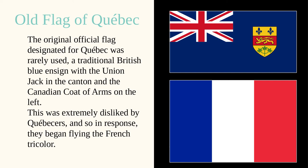All right, the old flag of Quebec. The old flag of Quebec was simply a blue British ensign containing the coat of arms of Quebec. And the majority of Quebecers didn't like this because they felt that there was no representation of their French heritage. And so they decided to fly the French tricolor in protest of this flag.